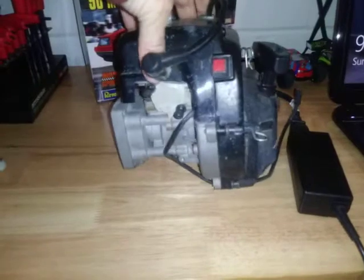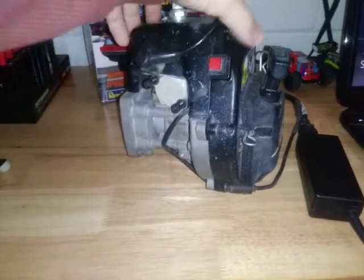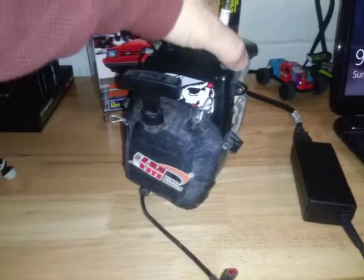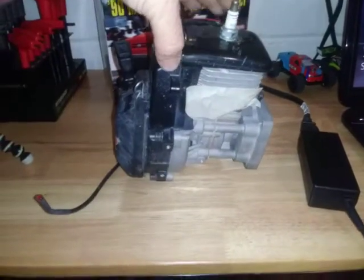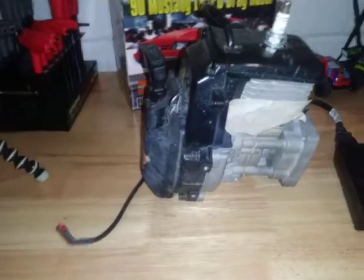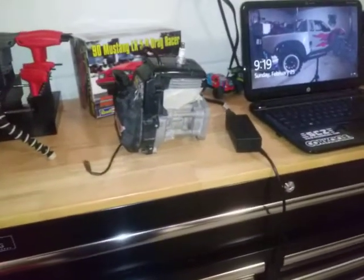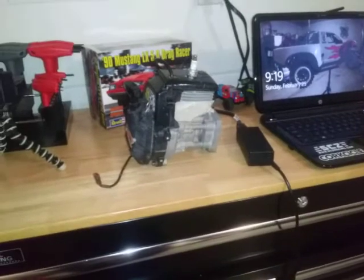And what else? Oh yeah, like I was saying, I didn't have to replace this KingMotor engine. I really didn't. I got it in my head that it was the engine, and then I started thinking, well, I do need a little bit more power. I mean, it gets it around the track, but if you guys have seen the videos of where I run this thing, that track is an aggressive track.